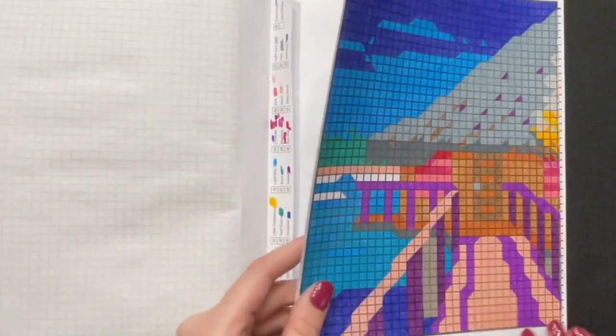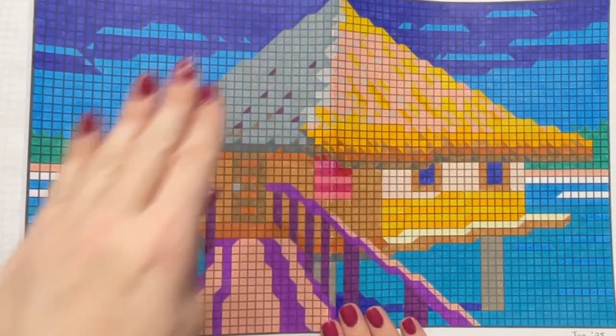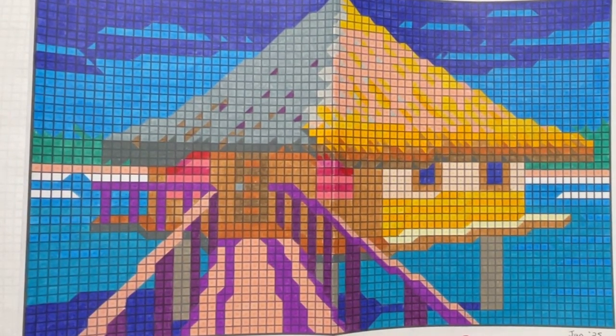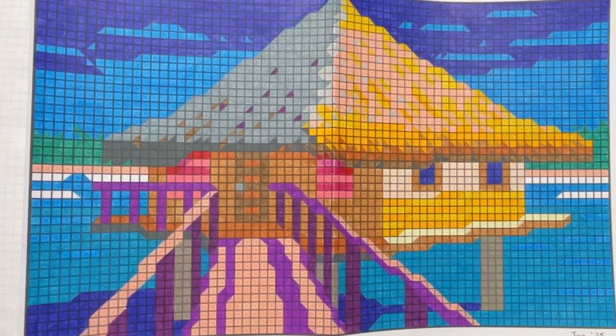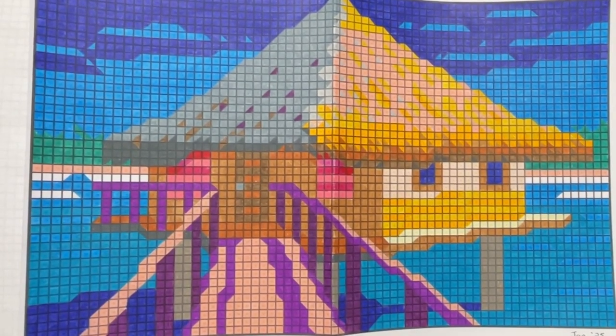And this is the next one. I used the same thing here as well. Nice big double page spread. These books come with 4 double page spreads. So this is the 3rd one, and I have one more left to do, which is the next page. So I'll be working on that in February. Really like how this one turned out. Nice little cabana on the water.